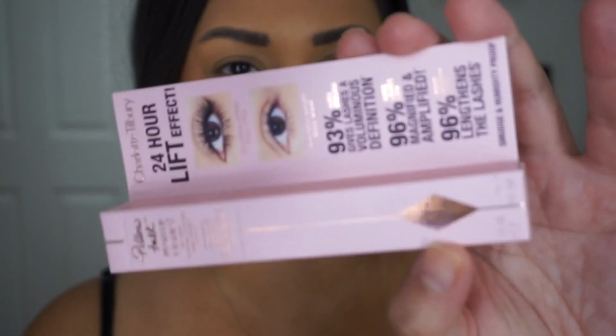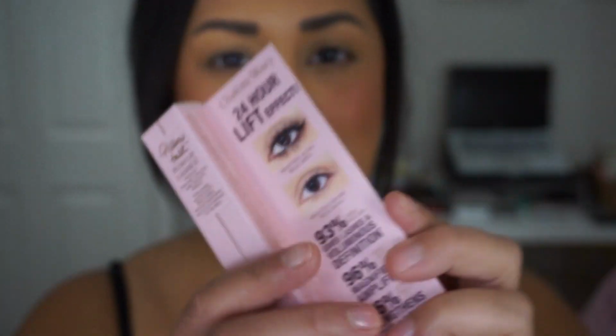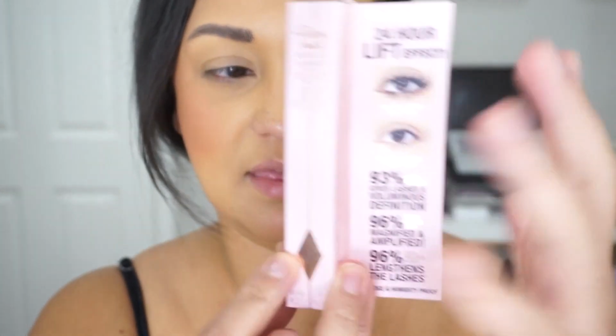And now the star of the show, the Charlotte Tilbury 24-Hour Lift Effect Mascara. This is what the packaging looks like. It honestly surprises me a little bit because it reminds me of the Benefit packaging. I would expect hers to be that and eliminate this part. This mascara claims to give you voluminous definition, magnified and amplified lashes, and it lengthens the lashes. It is smudge and humidity proof. Let's try this out.